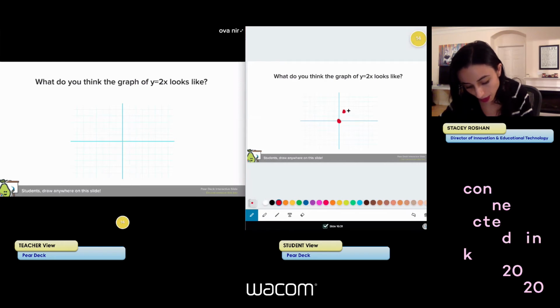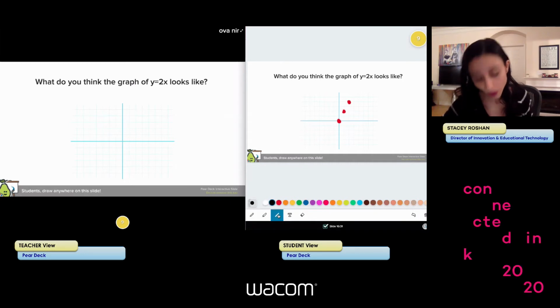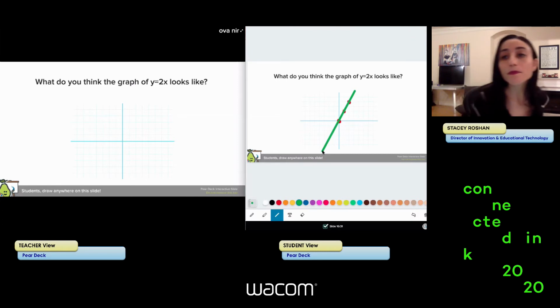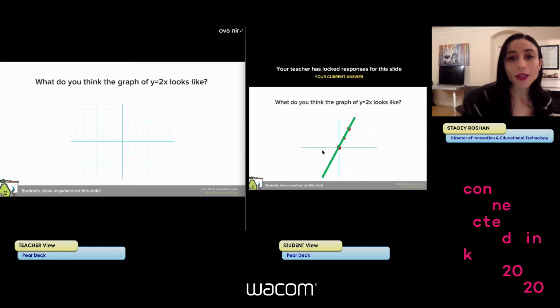Go over 2, up 1, 2, 3, 4. And then I can even pull out a line tool over here. I'll change the color of that line tool, make it a little bit thinner, and then draw my line just like that. And look, timing is great.